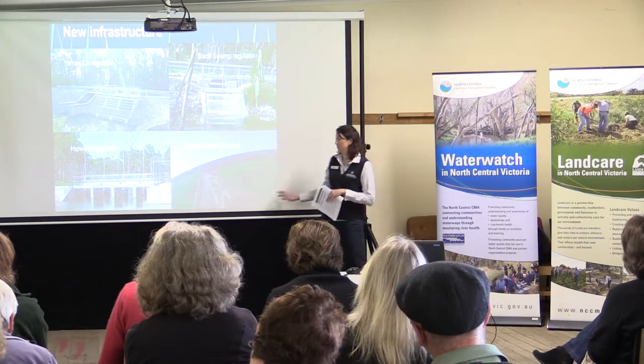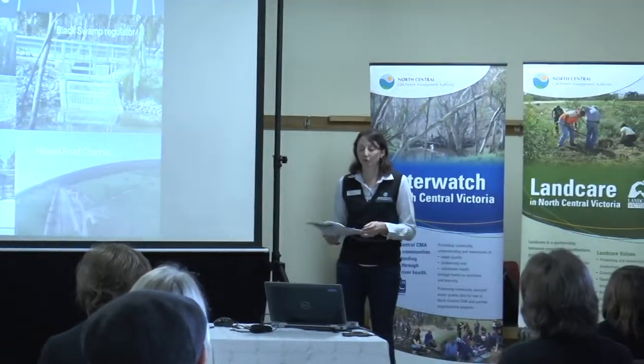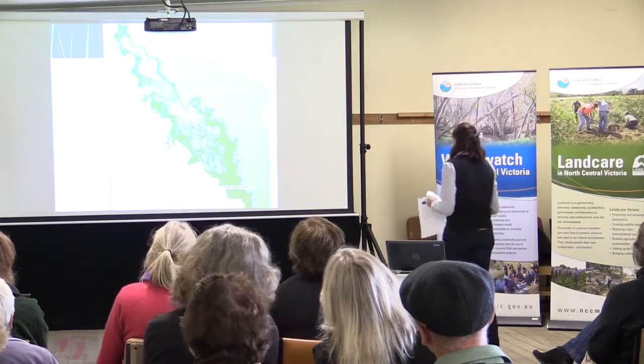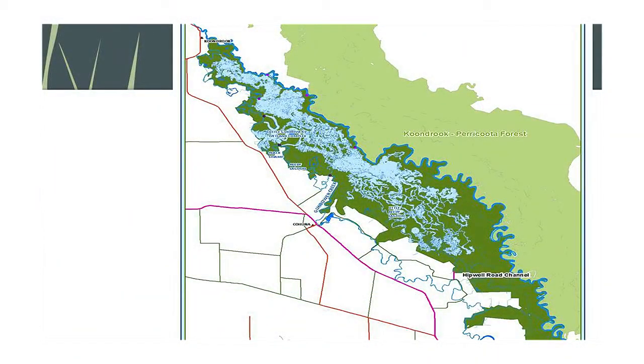So something we couldn't do without this type of infrastructure, and something that we wouldn't be able to do with just normal river flows. This is a map showing the area of inundation that we can achieve. This is Hippo Road Channel here. The water is diverted through the Gunbower Creek and injected through the channel, just like an irrigation scheme.